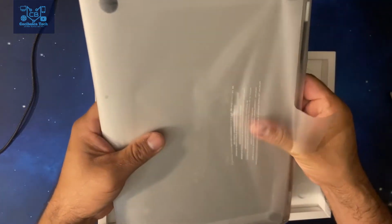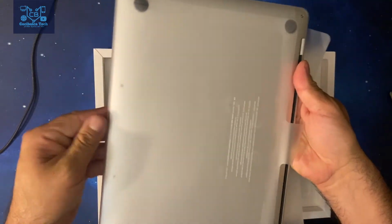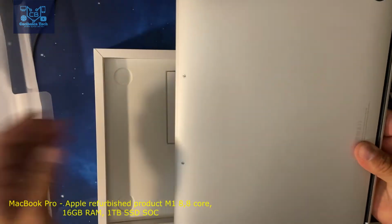Now, it smells okay. I mean, I'm not gonna say that it has the same smell as the brand new MacBook Air that I unboxed about a week ago.